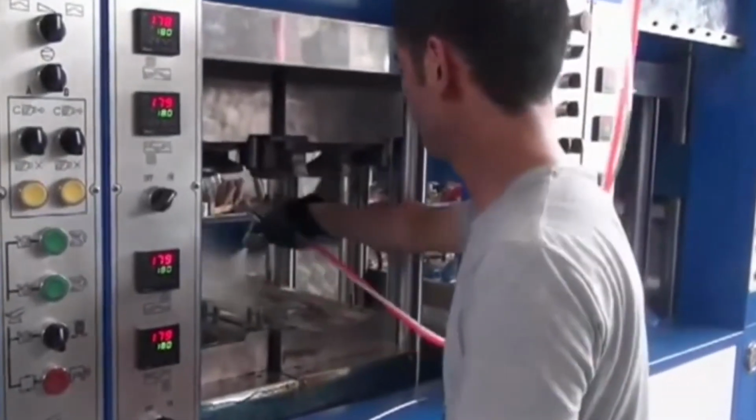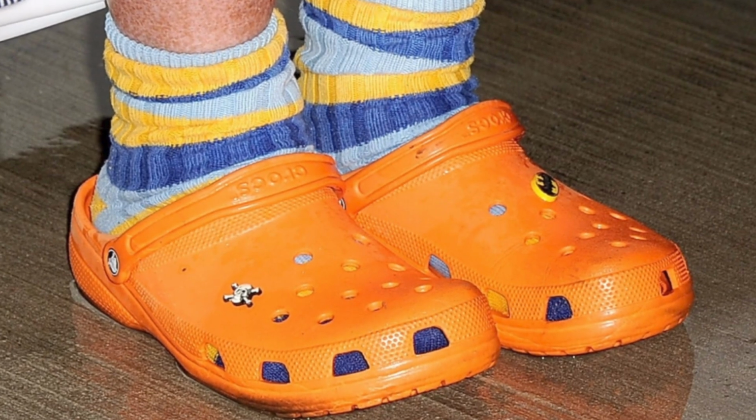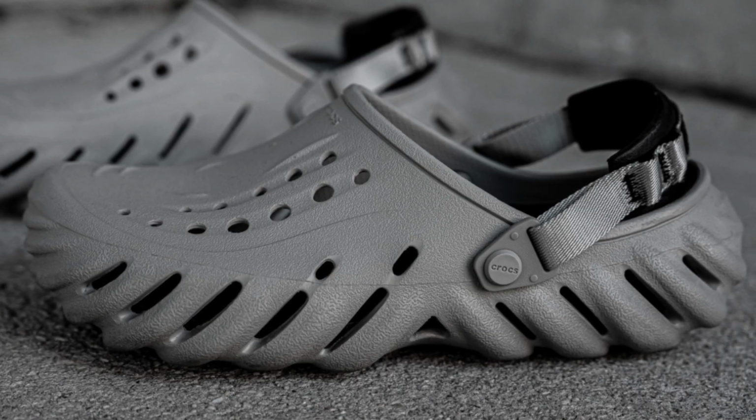The shoes travel through a series of drying chambers with carefully controlled heat and airflow. This process not only sets the dye, but also removes any excess moisture, preparing the Crocs for their final touches.